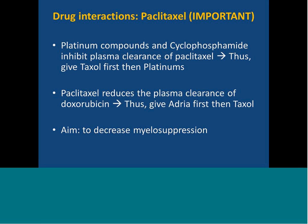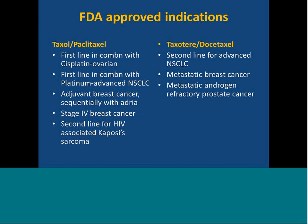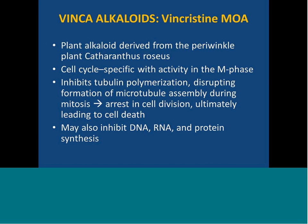For some reason, I love these questions. Basically, if you give it with a platinum agent, you give Taxol first, but if you give it with adriamycin, you give the Adria first. The approved indications for Taxol and Taxotere, I'm not going to belabor this.